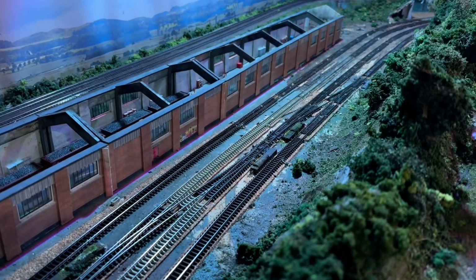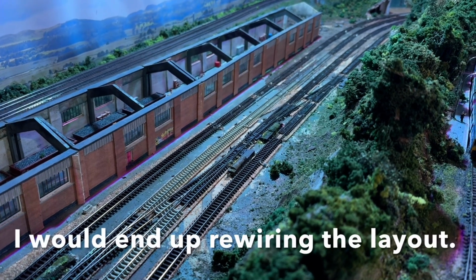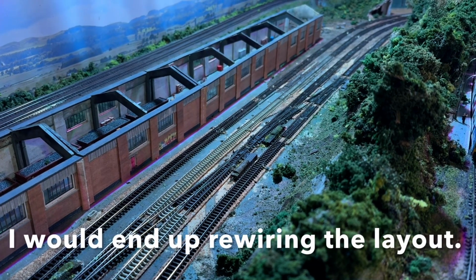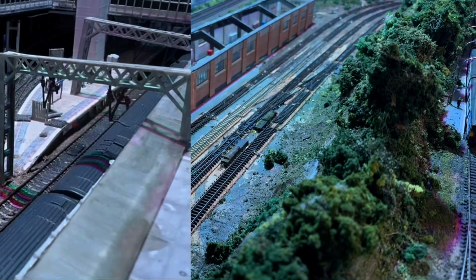So there are a few down here, and I'm afraid there just isn't enough space to get the underboard ones in. So I've elected to go for these ones, and I will do a bit more disguising on them, but I'm afraid they are what they are.